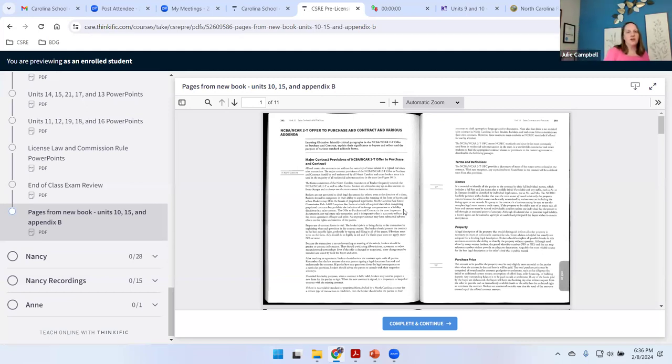So the Julie folder in the online learning system, if you're not in the current version of the book. Remember we talked about those pages that go over the terms and the provisions of the offer to purchase and contract. So I wanted to make sure you got those, so there they are. Good with that?